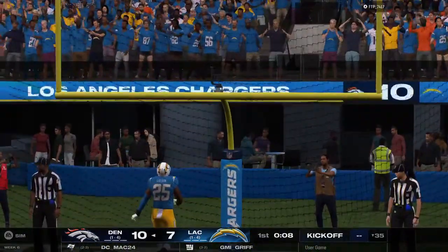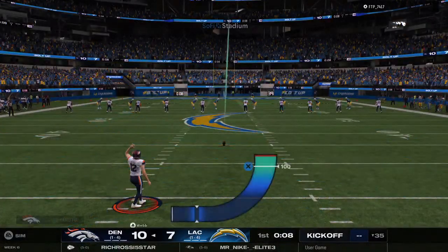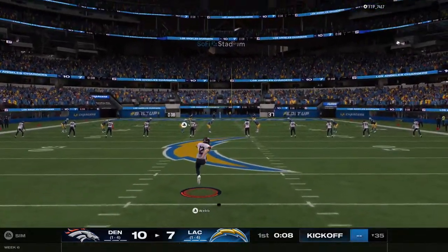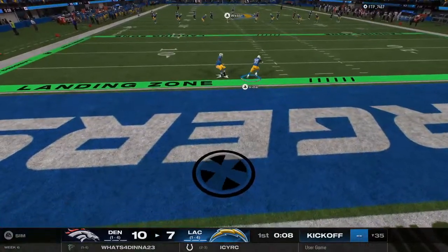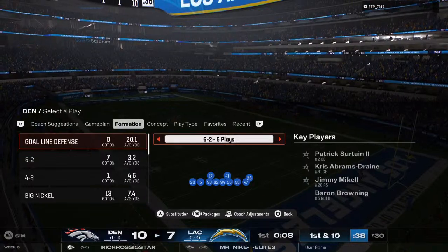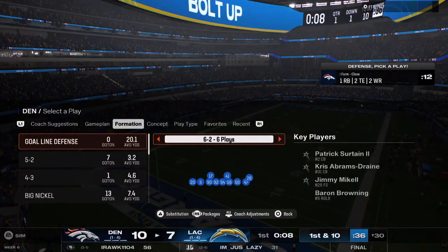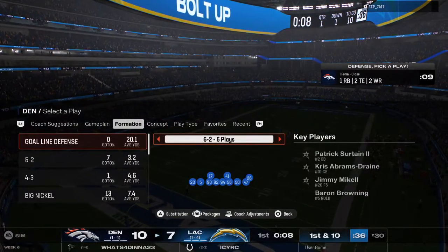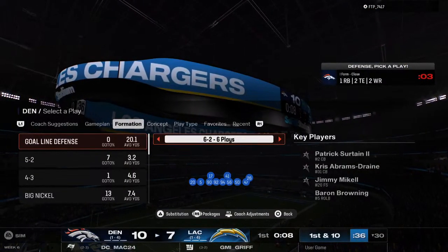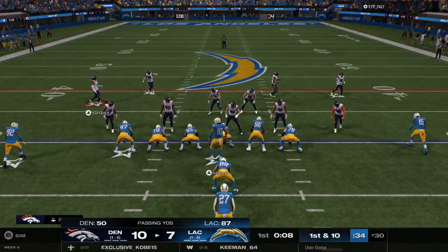That one right down the middle. And the Broncos push their lead to 3. The kicking unit on now for the Broncos, and they're ready to send it away. And that one bounces through the end zone for a touchback. First and 10 now from the 30.